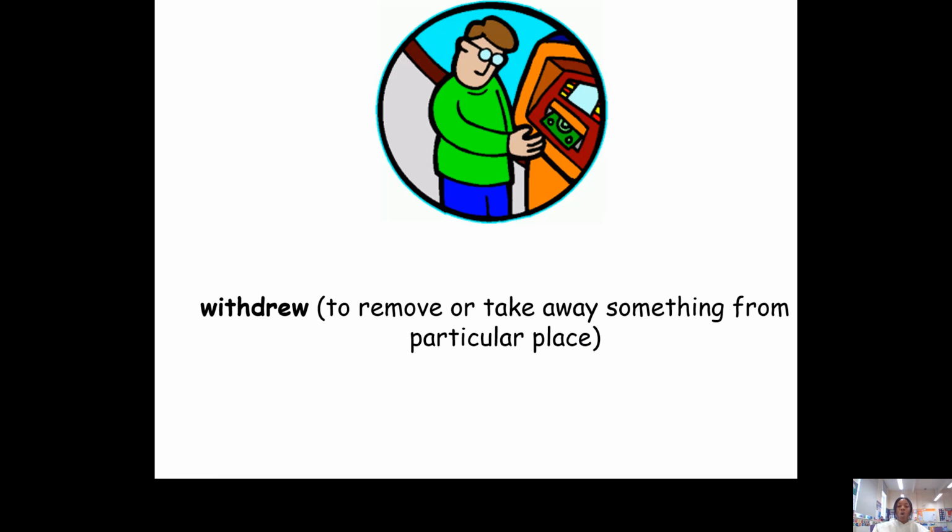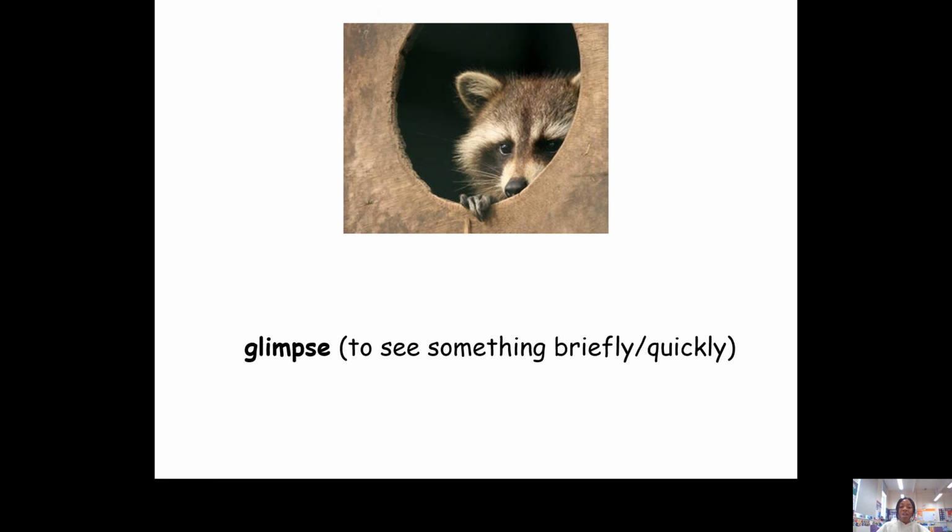Okay, the next word is withdrew. Withdrew. Let me hear you say it. Fantastic. And the action for withdrew is just as if you're taking something back. Withdrew means to remove or take away something from a particular place. The next word is glimpse. Glimpse. And if you look at the picture, you can see a little cute raccoon is having a quick glimpse. A glimpse means to see something briefly or quickly.